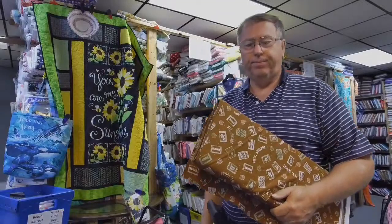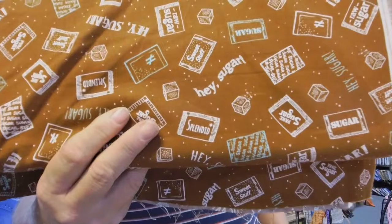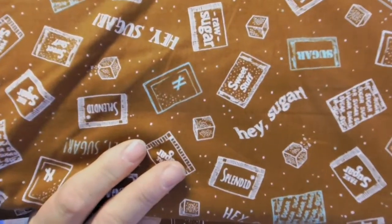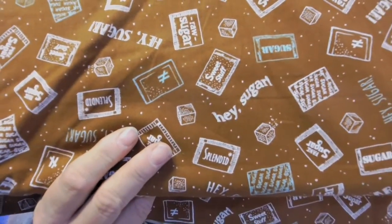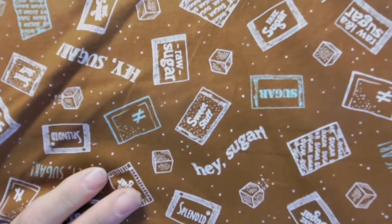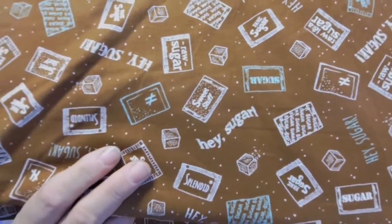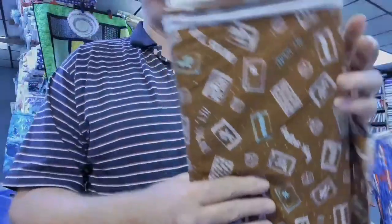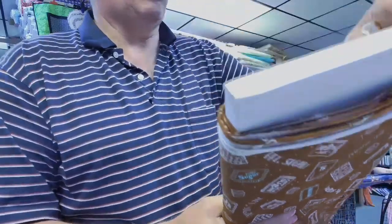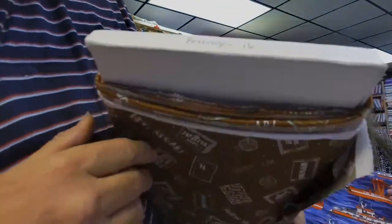Hey, sugar. Okay, I got more sugar. This time it's brown sugar. See? That's brown sugar. Better than the packets of sugar, sugar cubes. Hey, sugar. Sweet sugar. Give me some sugar. All kinds of things are on, and it is a milk chocolate brown in the background. So if you're going to do this, it would be good if you're going to make a coffee beverage quilt. So beverages number 16, $6.99 a yard.